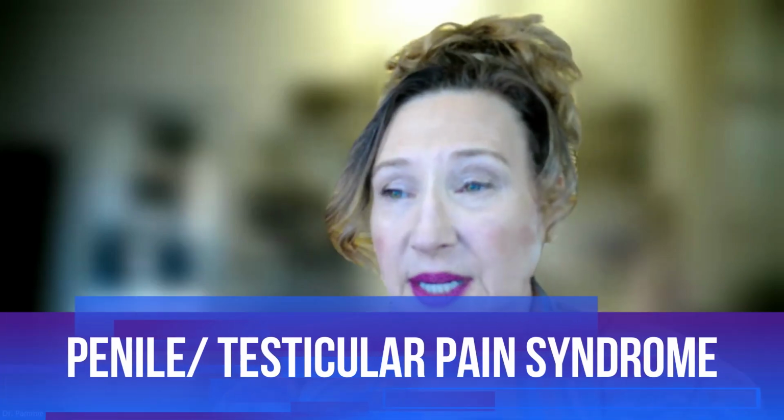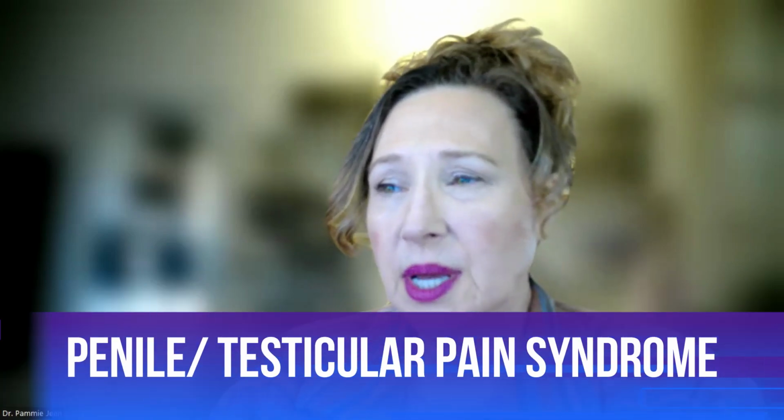Penile or testicular pain syndromes can be caused by conditions that your doctor may want to rule out. Pain can start in the groin, stomach area, or somewhere else. For example, kidney stones and some hernias, or perhaps a UTI, diabetic neuropathy, or inflammatory prostatitis can occur. But there are times that no cause can be found, called idiopathic pain.